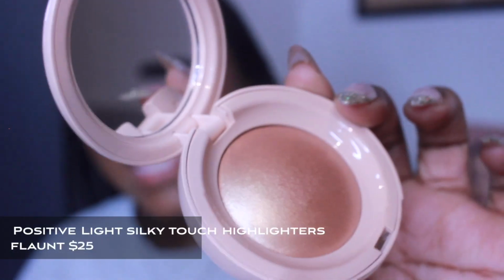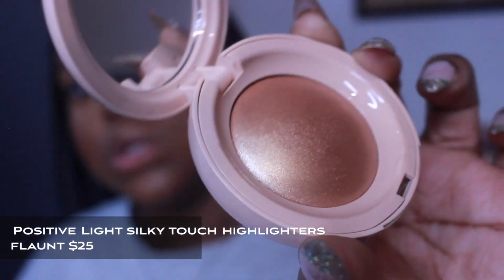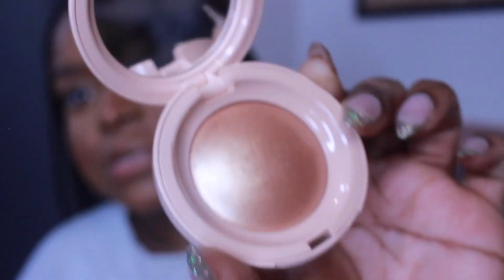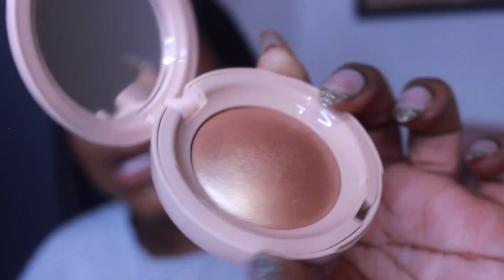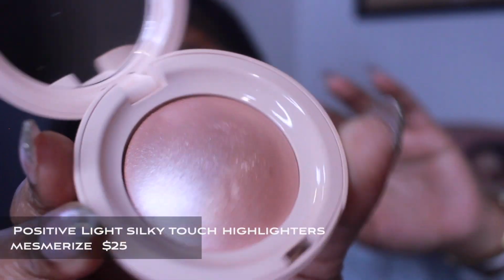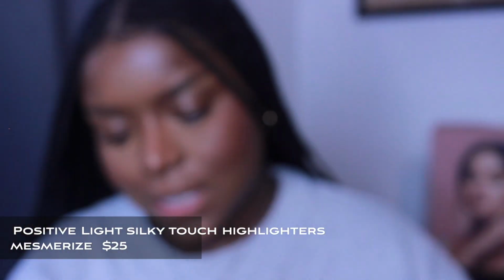I got all 4 shades. Here is Flaunt. This has more of a goldish sheen to it. This is gold colored. Love it. This is probably going to look the best on my skin tone, and most likely I will reach for this the most. This one is more of a rose gold. This one is Mesmerize. So stunning.